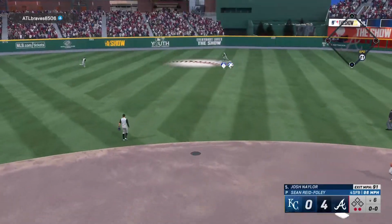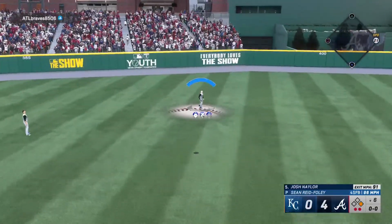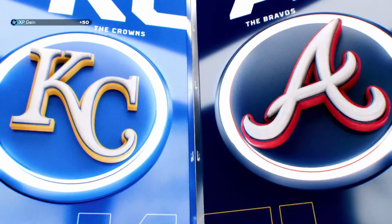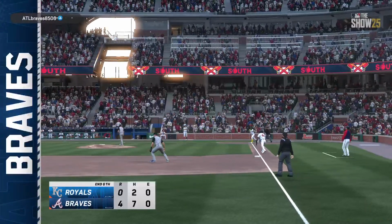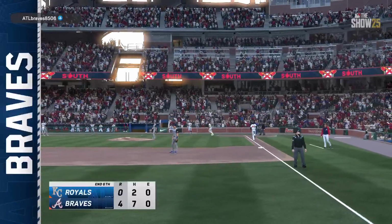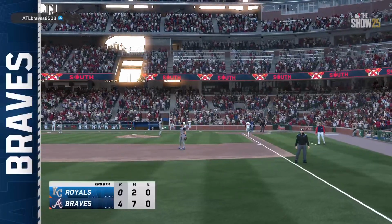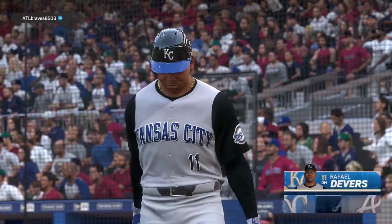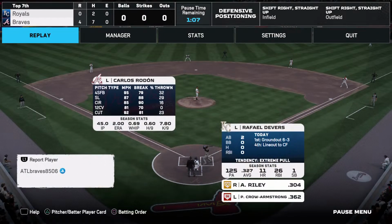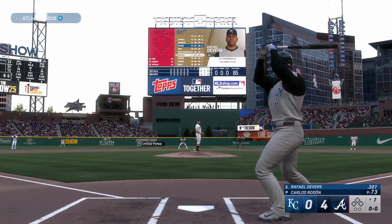Here's a high fly ball out to center. Crow Armstrong makes the catch. And that is that. Top of inning number 7. Here's Rafael Devers. The Royals in striking distance, but have some work to do.